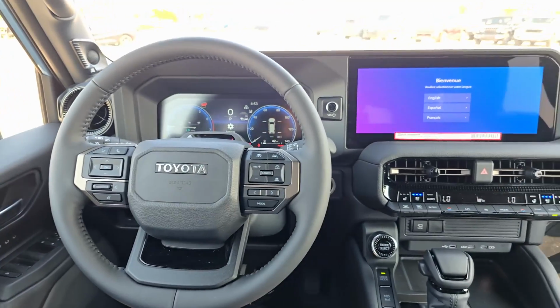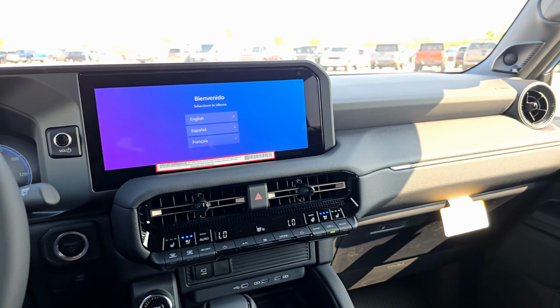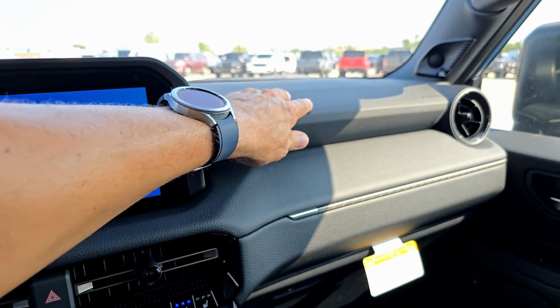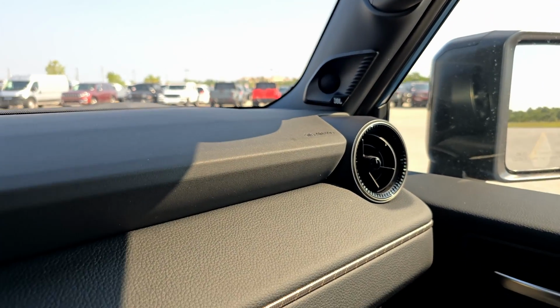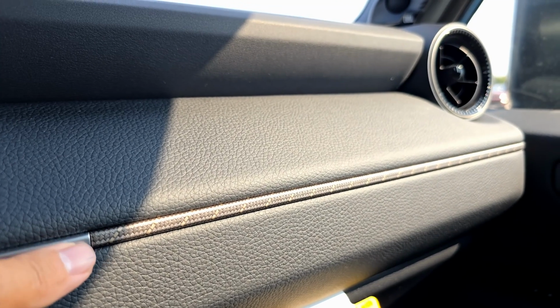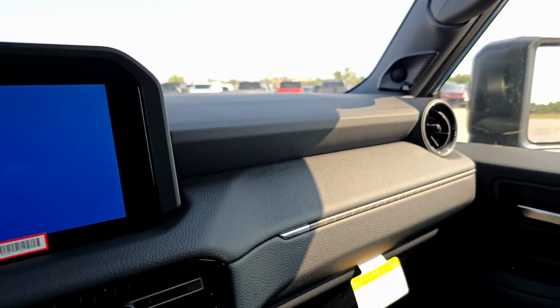So here it is, guys. This is a brand new 2024 Toyota Land Cruiser interior. Here's the first thing that I noticed when I got inside: this is all soft, including this top trim on the dashboard. You have the JBL speakers, you have the round vents on the side. You also have this cool trim piece, which you only find on this part of the vehicle, sadly, but it looks like a rope that's embedded inside of this leather or vinyl.